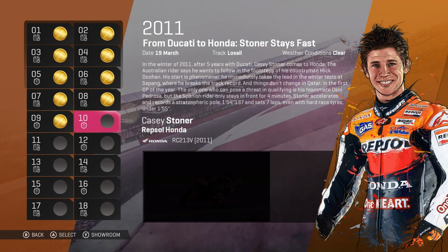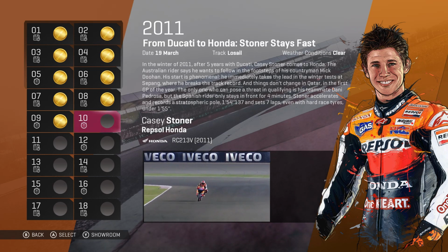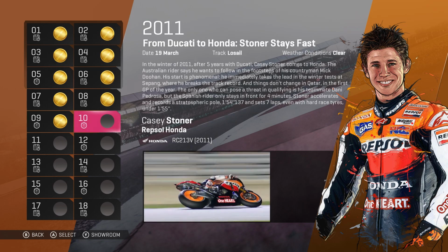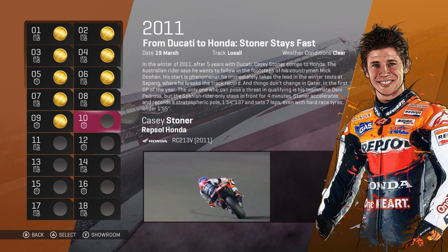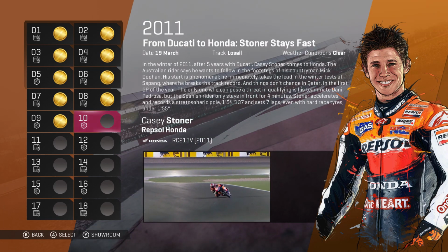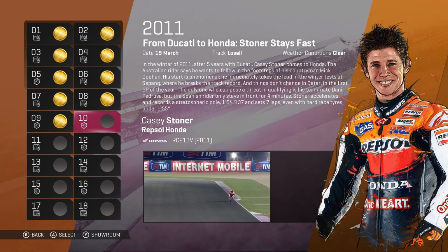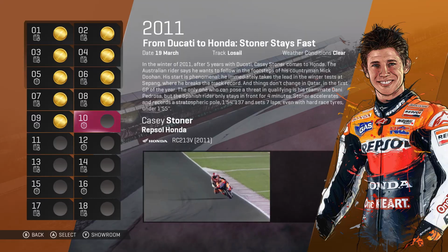The only one who can pose a threat in qualifying is his teammate Dani Pedrosa, but the Spanish rider only stays in front for 4 minutes. Stoner accelerates and records a stratospheric pole, 154.137, and sets 7 laps, and even with hard race tyres, under a 155. Classic domination there from Casey Stoner.